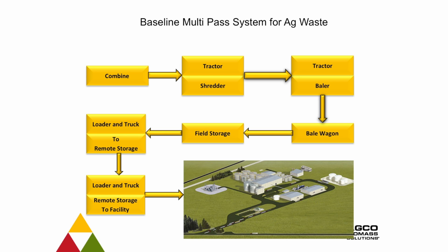And that's a lot of steps, it's a lot of equipment, and it's a lot of complication because all of these 3 steps here are going on at the same time in the same field. It can be complicated logistically and service-wise and maintenance-wise.